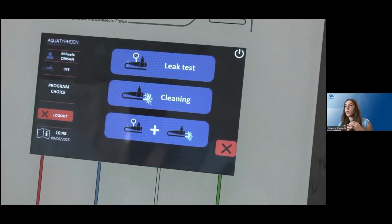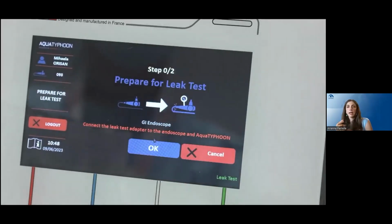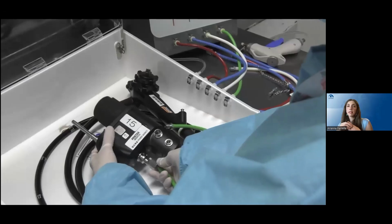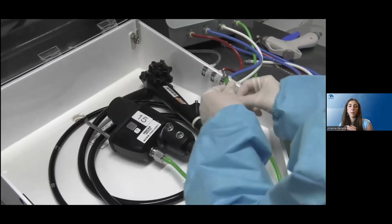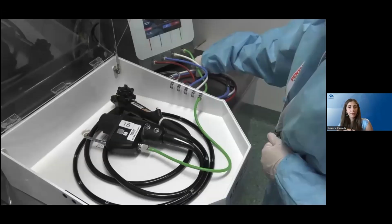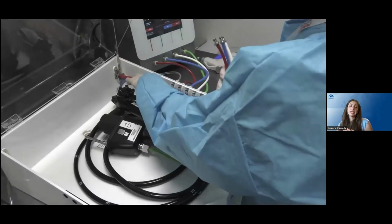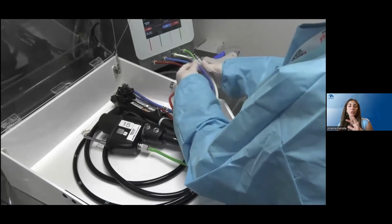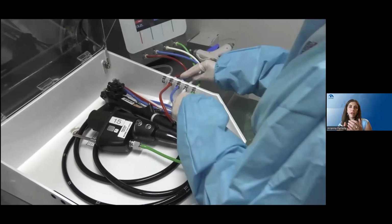First thing to do is always the same: the leak test. The leak test is mandatory. We must know this, because if we skip this phase and there are any small breaks in the endoscope and we start cleaning it, we risk irreparable damage to it. When you perform the leak test, remember to do the up and down and right and left movements. They guarantee a very good leak test.